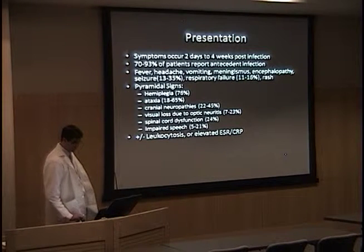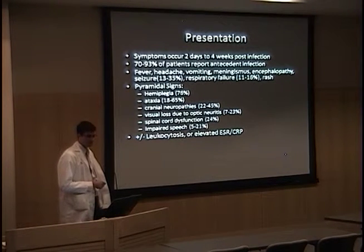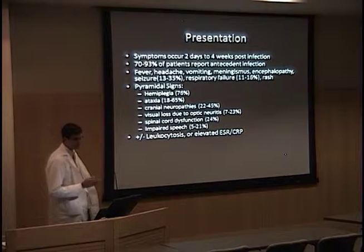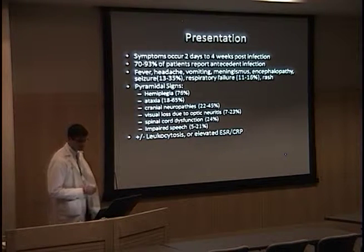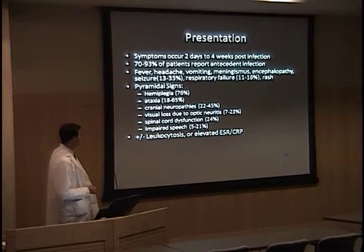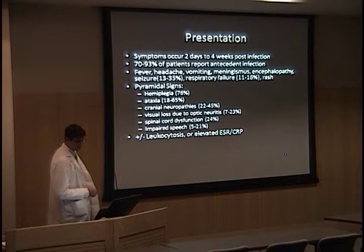So, presentation, our patient was pretty typical. Symptoms occur for a couple days, up to 4 weeks post-infection. He presented about a month, so he might have been a little bit further out than was typically noted. 70 to 93% of patients report an antecedent infection. Typical symptoms include fever, headache, vomiting, meningismus, encephalopathy, like this patient had. Up to a third of patients can have seizures, and if there's any involvement of the brainstem, patients can actually have respiratory compromise and require ventilation.